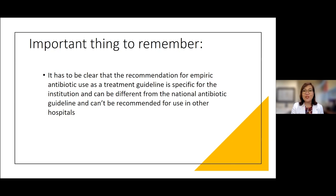So I do hope that we have learned a lot today. We hope that you remember how to create your own antibiotic guidelines. And I do hope that my sharing of what we have done in our institution will be able to help you as you formulate your own.